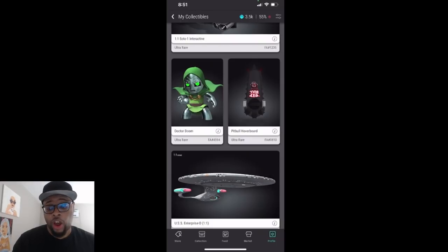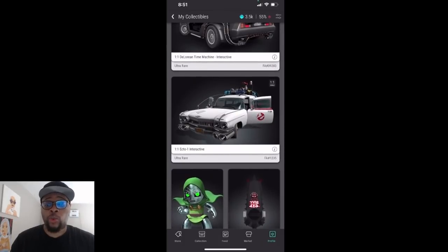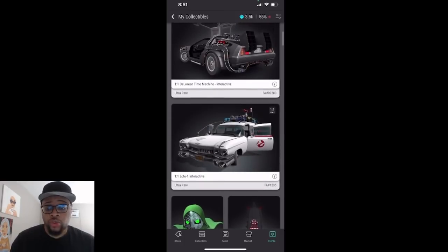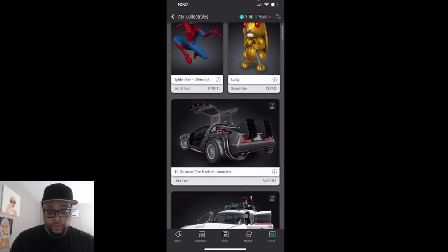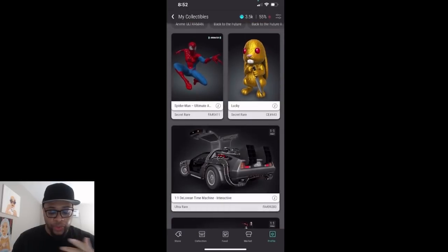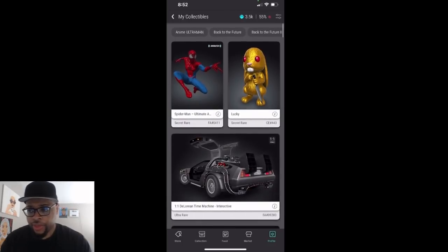I actually completed all the hoverboards as well. So we got the hoverboard here. Got the Ecto one. This is the only one that I have. All I have is the ultra rare, in case it becomes drivable. Of course, you got to have the ultra rare DeLorean in case it becomes drivable. Then we ended off here, of course, with the Lucky, and then the secret rare Spider-Man. So this is my collection.